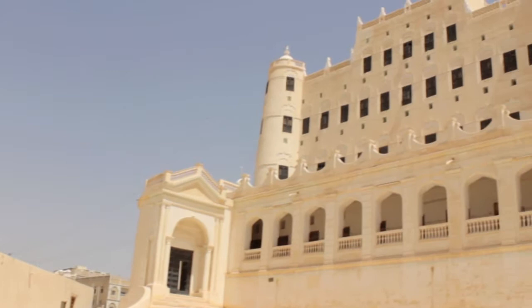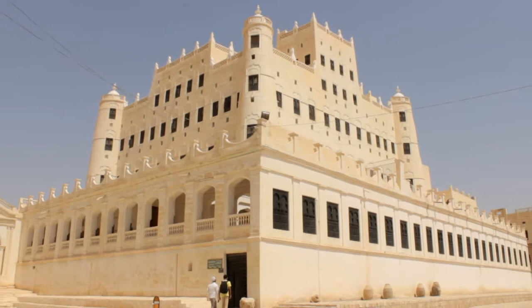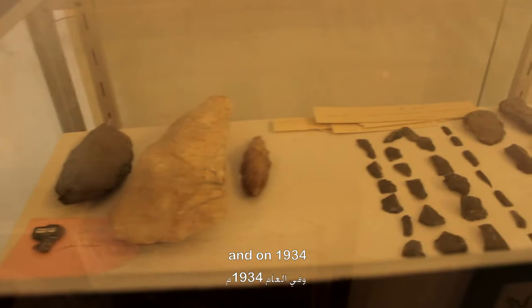It's built over a hill, and it consists of 7 floors, making it one of the biggest mud structures in the world. Back then, it was considered the headquarters of the Alkathiri Sultanate, and in 1934, it became a museum, which consists of 3 sections.